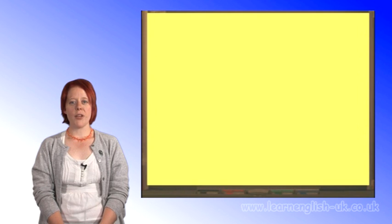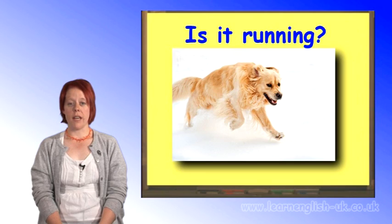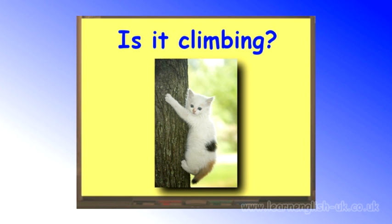Good. Now, are you ready to learn some more? Here is the dog. Is it jumping? Yes, it is. Is it running? Yes, it is. Is it sleeping? No, it is not. No, it's not. No, it isn't. Here is the cat. Is it sleeping? Yes, it is. Is it climbing? Yes, it is. Is it jumping? No, it is not. No, it's not. No, it isn't.